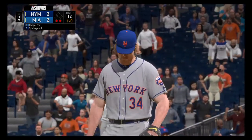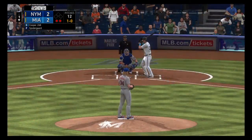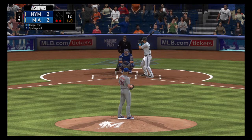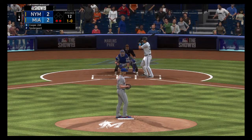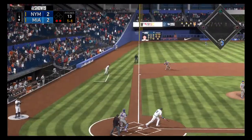Syndergaard, or Thor as he's often known. He was a first-round pick back in the 2010 first-year player draft. Yeah, Matty, you cannot miss on your first rounder, and they didn't with this guy. He has turned himself into an absolute superstar.